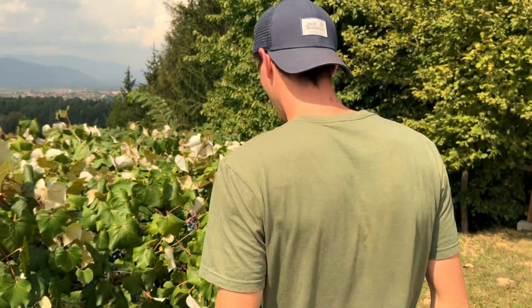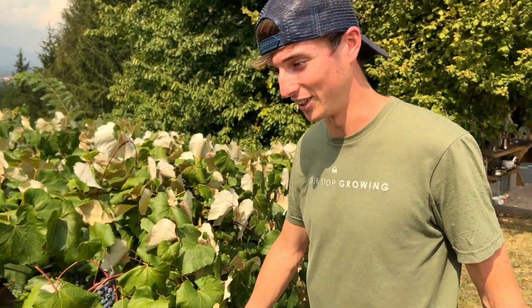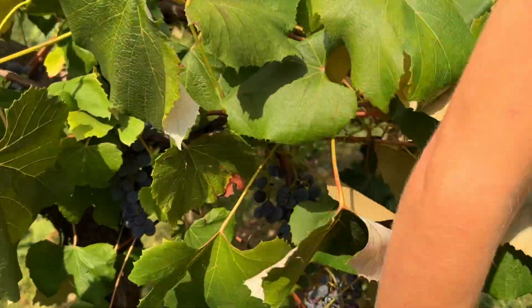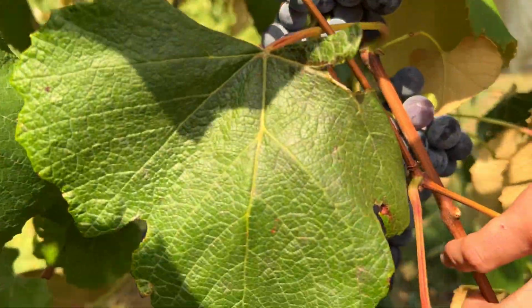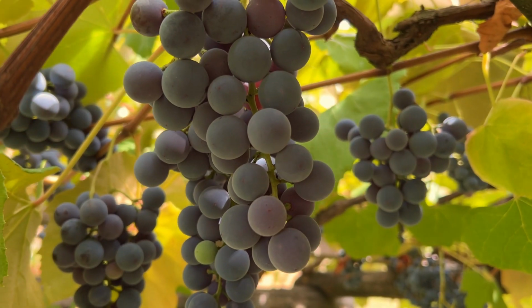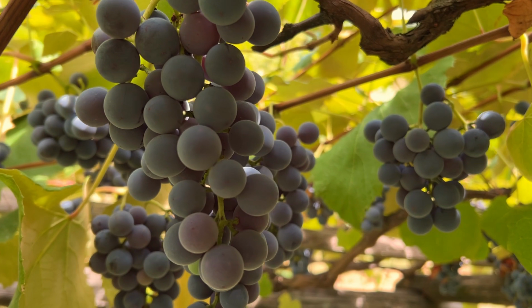So over here we've got some more. These are the deep purple grapes. They taste unbelievable. Look how many are growing on here. And again, they've got a full row of them, just growing. Absolutely tons of them on there.